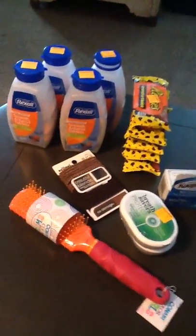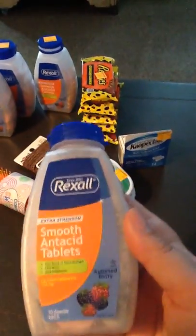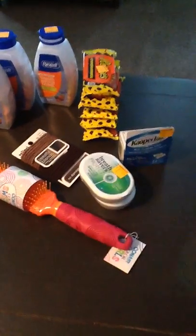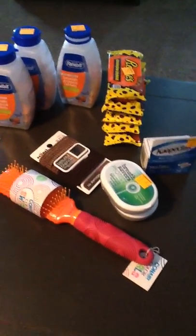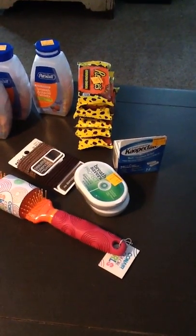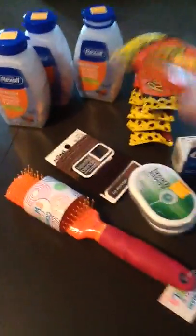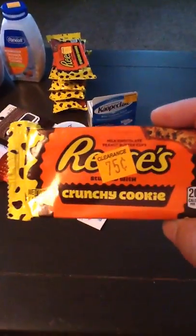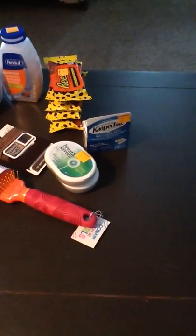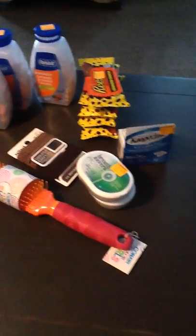Okay. Then, got four bottles of these antacids, Rexall. And they were $2.25, I think that says. But we paid $1.02 for each one. Okay, then these Reese's, they were clearance for 75 cents. Sorry, have to go back and look at my receipt. And we paid 37 cents for them.